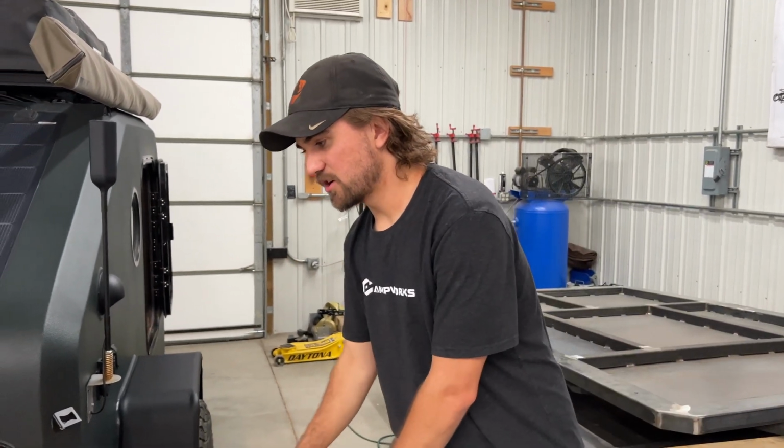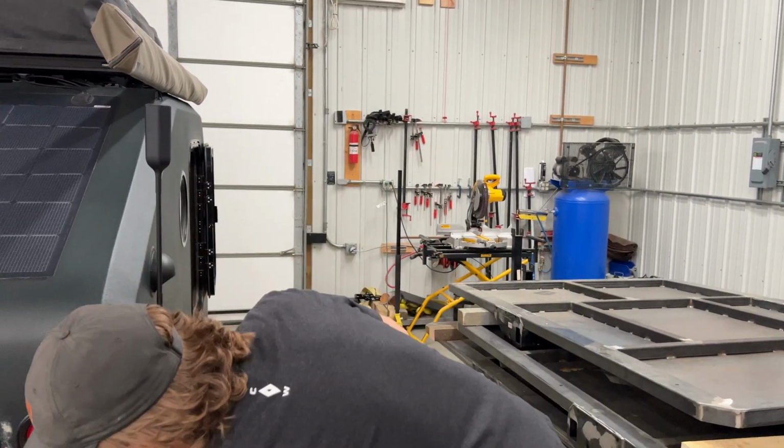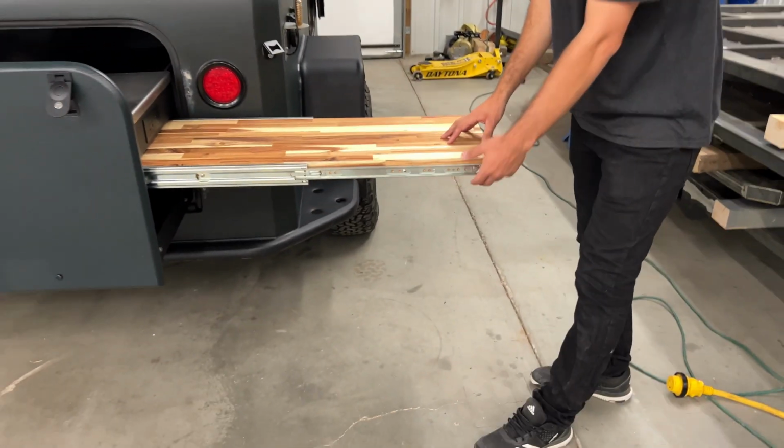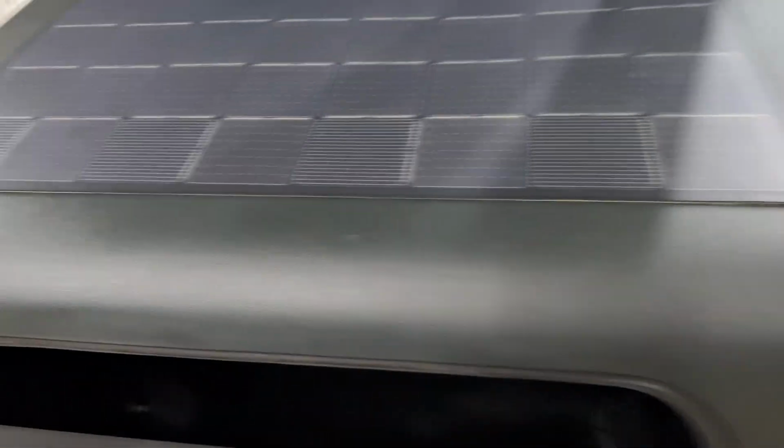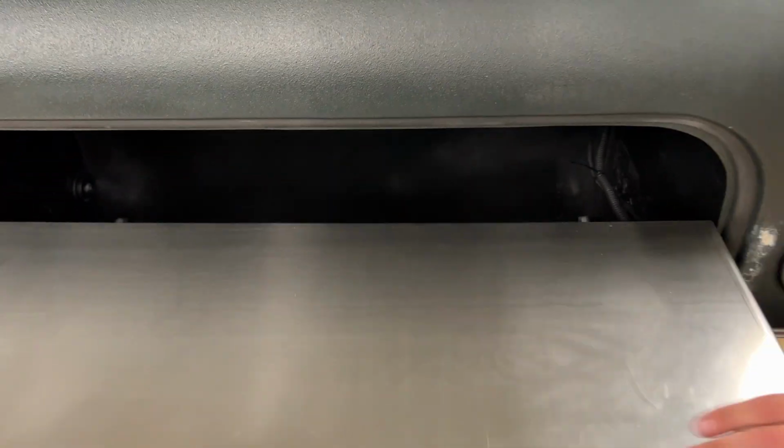This has an induction stovetop going in. All your pots and pans, similar to the Rivian kitchen, are going to store underneath, and up on the top is a picnic box. So you're going to be able to transport all of your bare bones: plates, bowls, cups, bottle openers, wine glasses. Yeah, because there's space right here to store some things as well. Here, that tray is going to just magnet down.